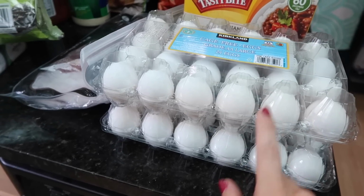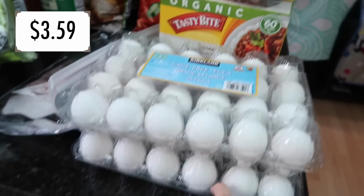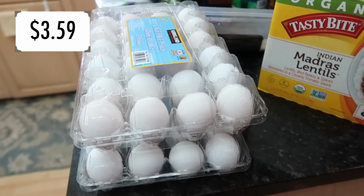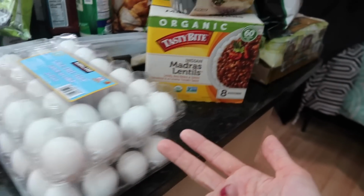I got some eggs, a lot of eggs. I don't know what we're gonna do with these eggs. Probably eat them. I don't know what else to tell you. Scramble them, fry them, put them in brownies. That's really my main concern: oh, it's Brownie Friday coming up and we don't have any eggs.